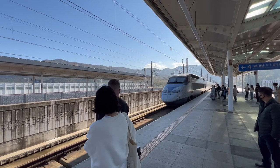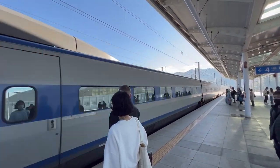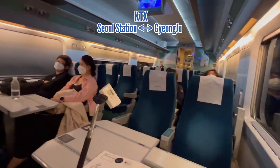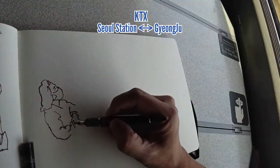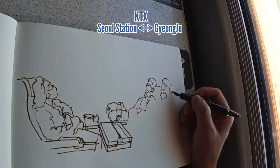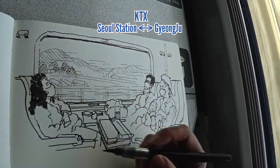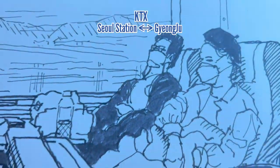So the KTX takes anywhere from 2 hours to 2 hours, 45 minutes to get to Gyeongju from Seoul Station. This depends on the time of day you catch the train. It costs about 60,000 won and comes with toilets, vending machines for snacks and beverages, frequent screen info and location updates, and the temperature is comfortable throughout the entire journey.